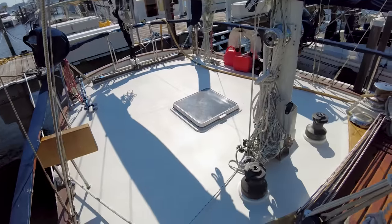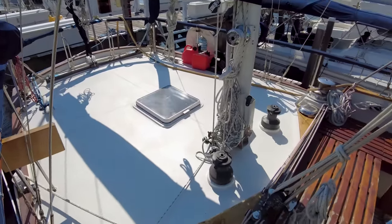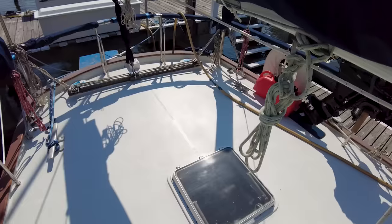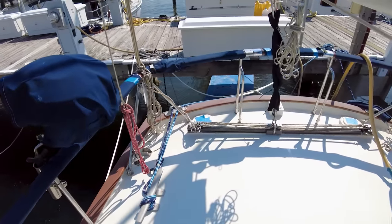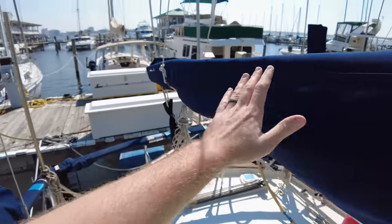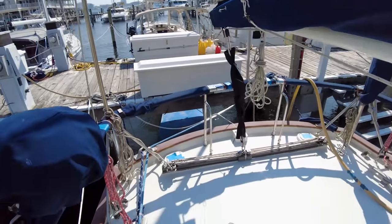Big opening hatch that goes down below into the aft cabin. Lots of room for activities back here, but there is a lot of rigging as well that goes into these catches. You guys know I like center cockpits, so I like having all this space back here, even if it is kind of taken up a little bit by the mizzen. I'll tell you what though, when you're sailing, you gotta be careful of this mizzen boom because that's right at the right level to hit you.